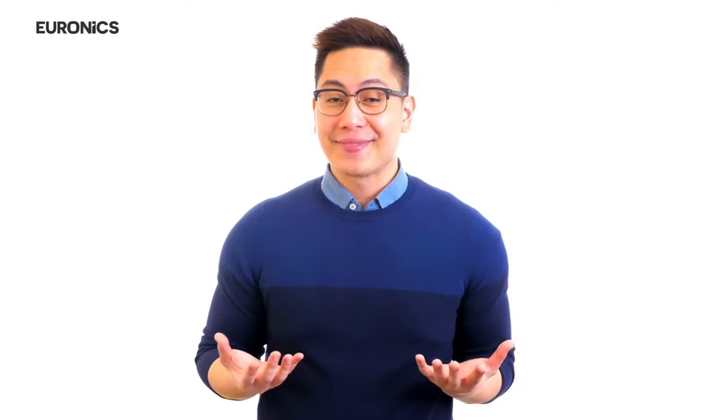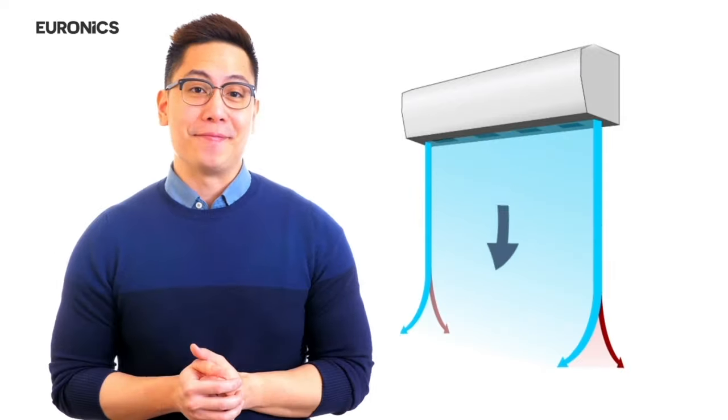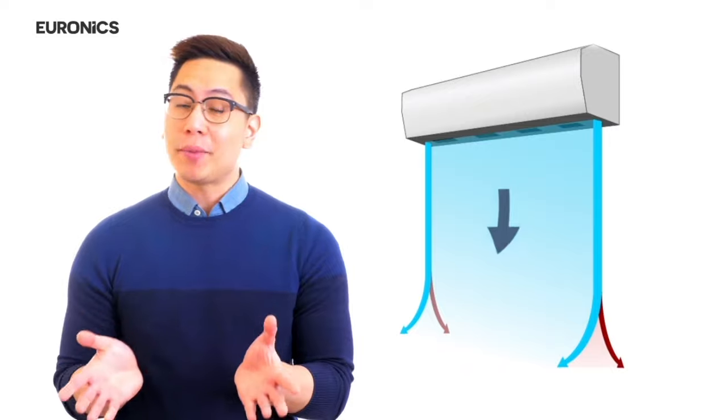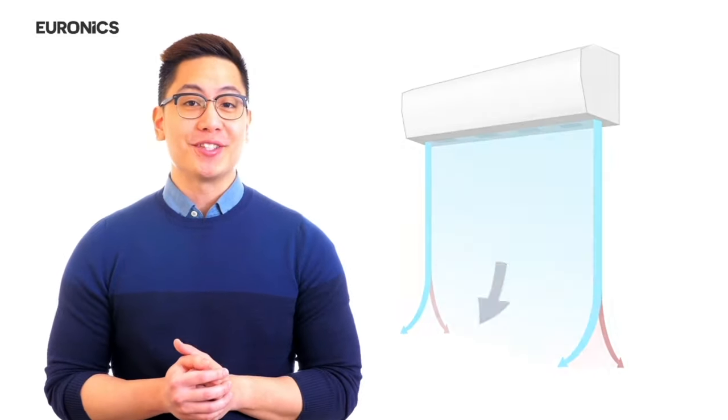Have you ever been to a shopping mall or airport? You might have observed a big airstream hitting your head, and you might be wondering, what is it? This is an air curtain. An air curtain is a machine installed at entry gates of commercial premises like shopping malls, airports, restaurants, etc.